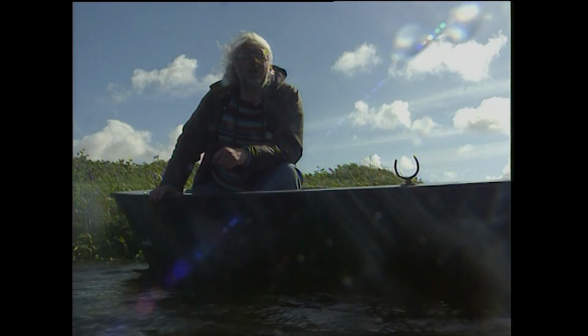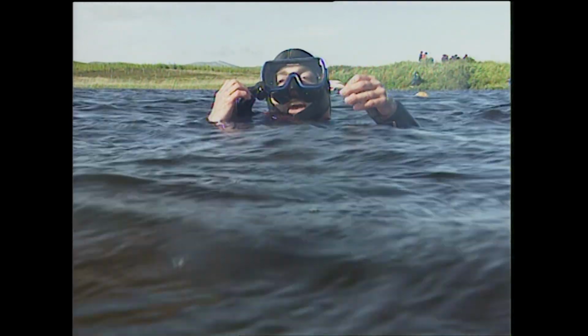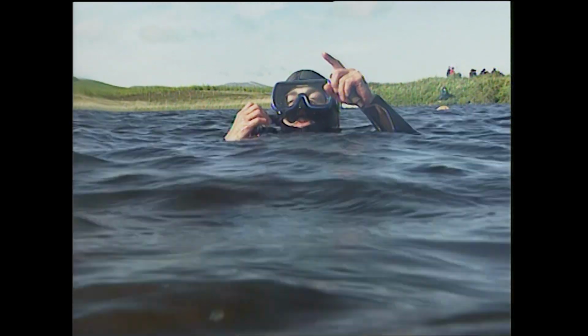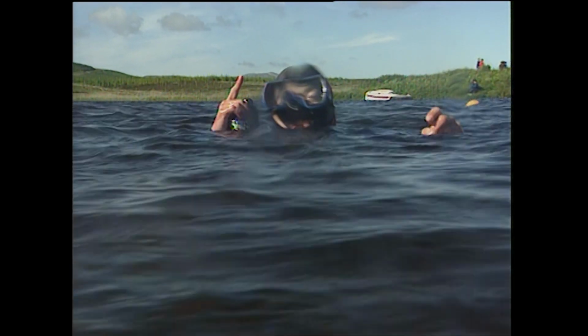How are you getting on then, Tony? Oh, it's fantastic. It's so much easier than digging on the surface. There's finds all over the place. Little bits of wood, little bits of bone. I've got a stonking big bit of bone about that big. I don't know what it is. We can have a look later on.